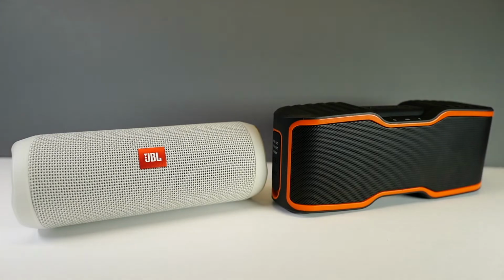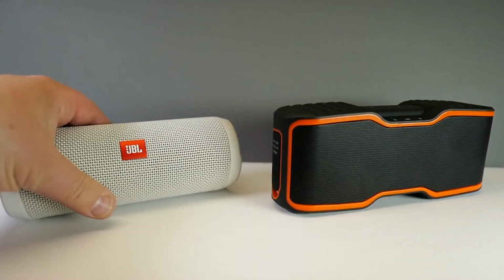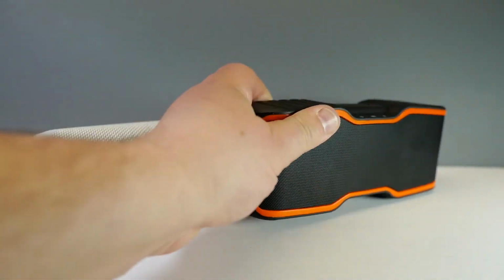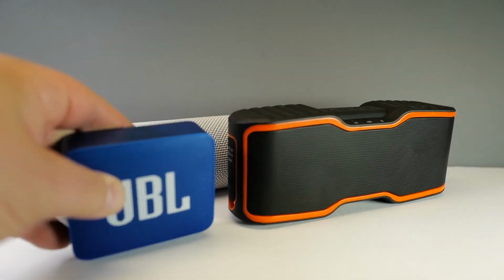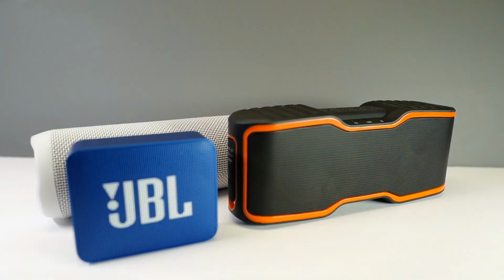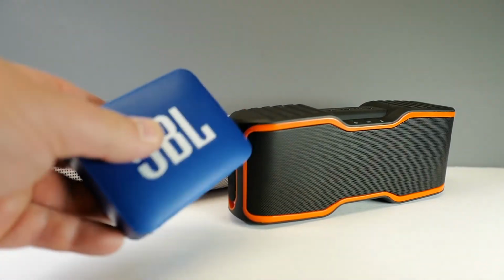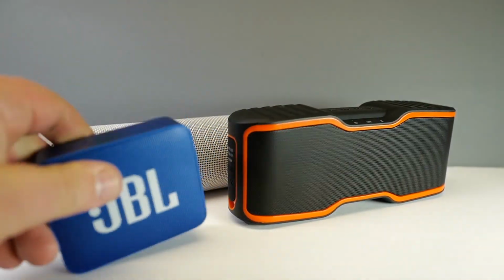From sitting here and listening to both, I have to say this here is definitely better. There is no question. This thing beats that speaker by a bunch. There is no question about it. And this one here, which has the same price as this, is almost as good as this one. If I would have to make a choice which one I buy, I would probably use this one because it's smaller, so I get the same sound from something smaller, easier to carry around.